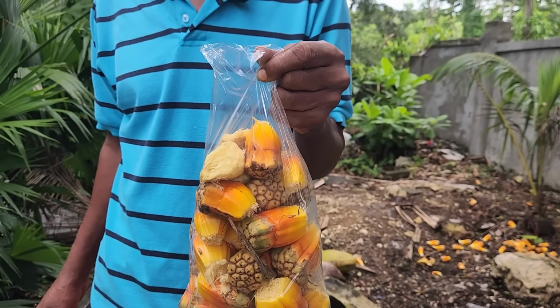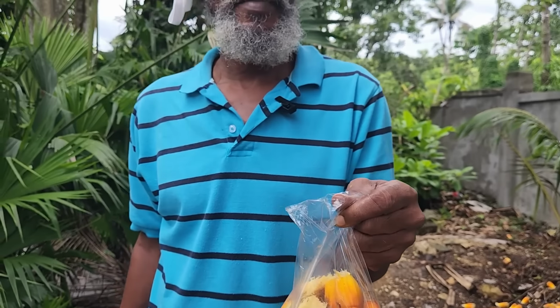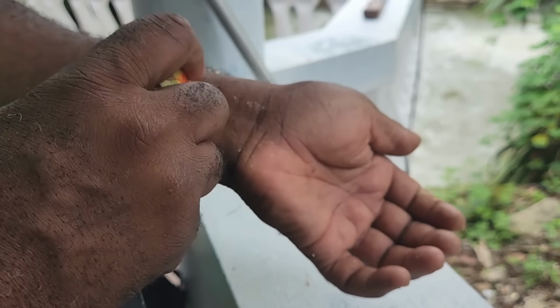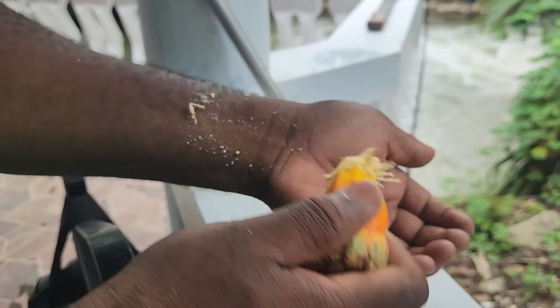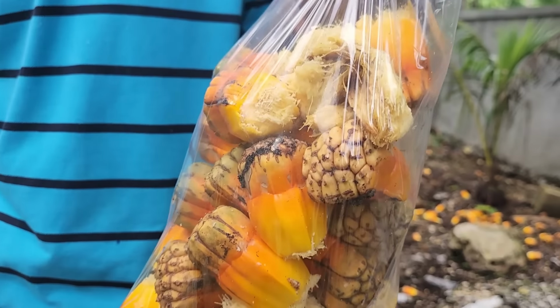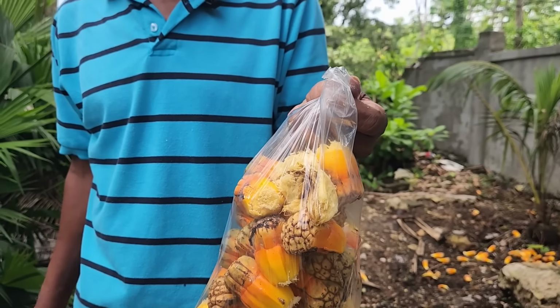And the third one, especially in those cultures I mentioned to you, South Asian cultures, they use it in traditional medicine. The pulp is applied to wounds topically and to treat skin conditions. So if you have a cut, they actually rub it on.